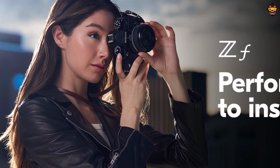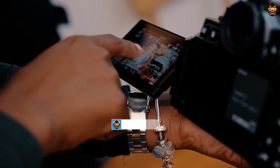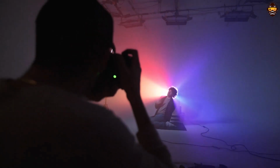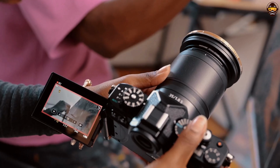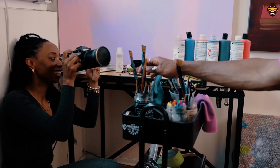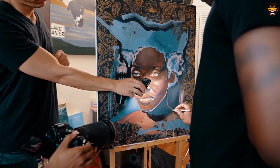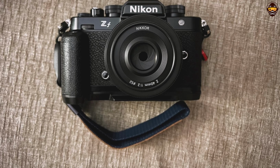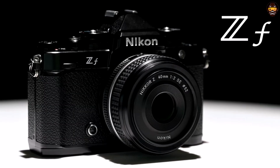The hybrid autofocus system locks onto subjects swiftly, making it equally adept at portrait, street, and landscape work. Despite its nostalgic styling, the Zf incorporates cutting-edge features: a high-resolution 3.69 million dot electronic viewfinder and a 3.2-inch vari-angle touchscreen for flexible compositions. In-body image stabilization provides up to 6 stops of shake reduction, ensuring crisp handheld shots. The dual memory card slots, a hybrid CFexpress/XQD plus SD configuration, support high-speed bursts and extended recording without interruption. Connectivity options include Wi-Fi and Bluetooth, enabling fast image transfers to smartphones and tablets via the SnapBridge app. With excellent ergonomics and robust build quality, this mirrorless camera stands out in Nikon's lineup for creatives seeking both style and substance.